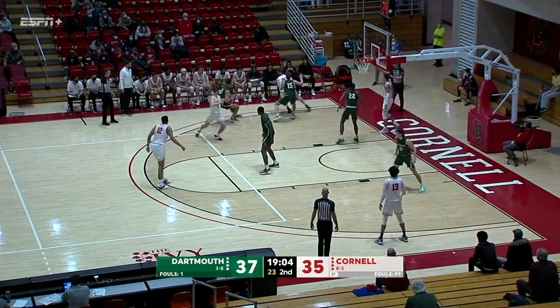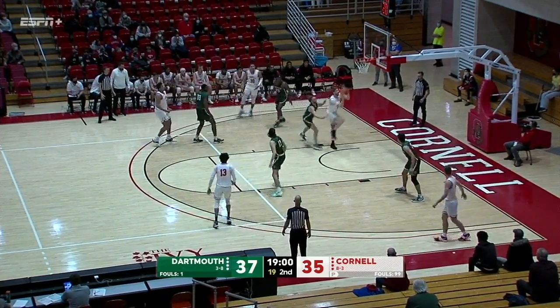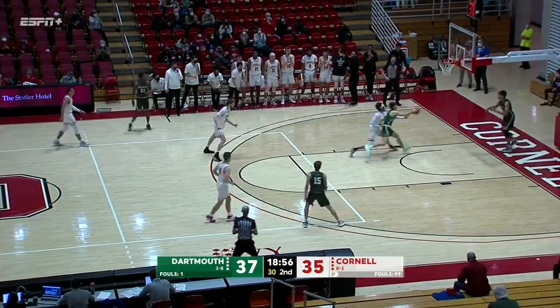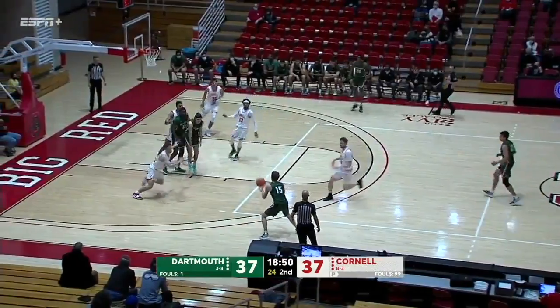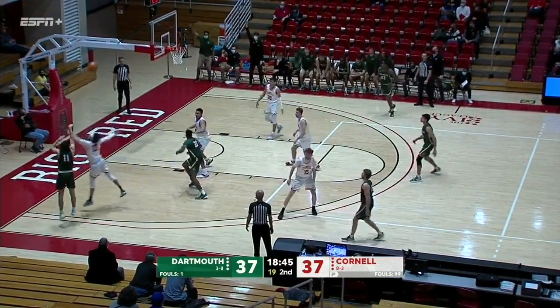Yeah, Cornell absolutely trying to force those turnovers. That's a big part of what they do, is to get quick buckets. And we'll see if that gets Keller Boothby going. He's got a nice backdoor layup. That's something he's probably going to be able to take advantage of as teams key more and more on his three-point shooting. Thus, we are tied at 37.